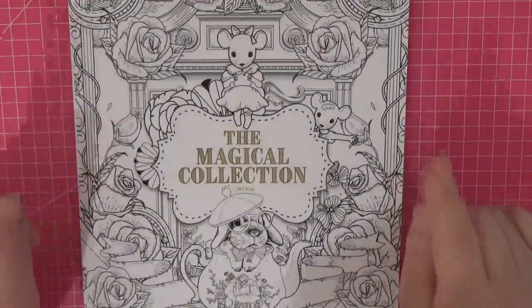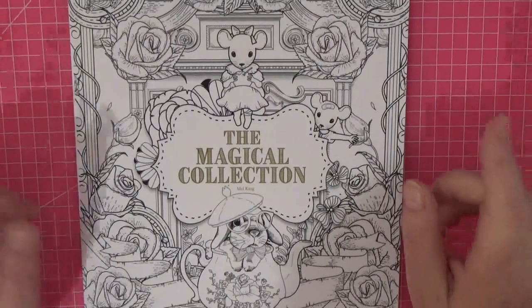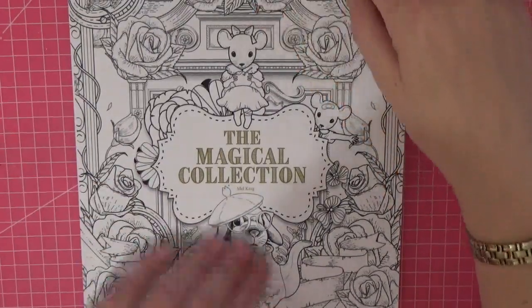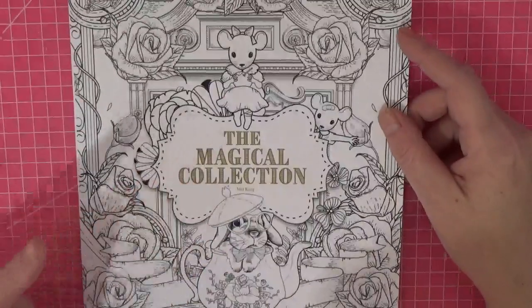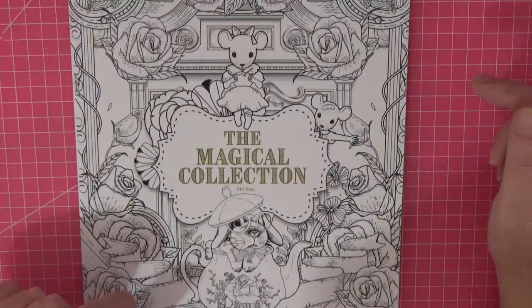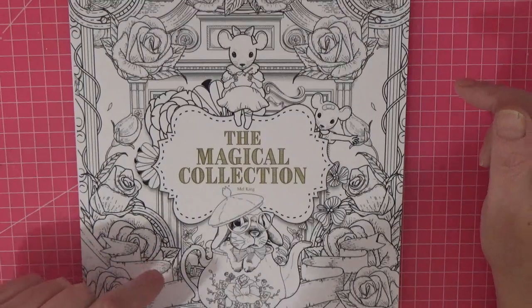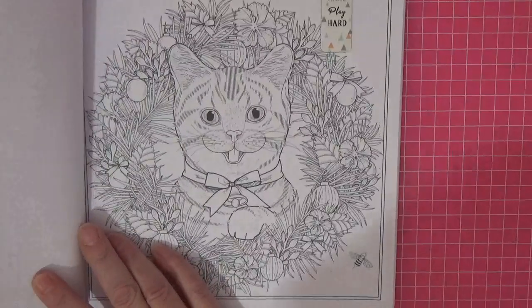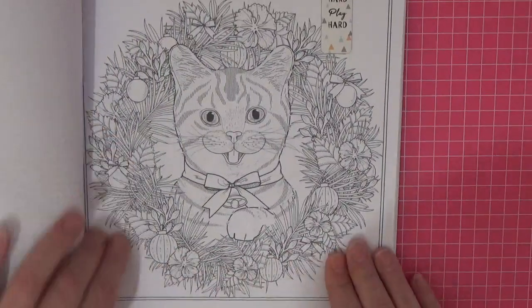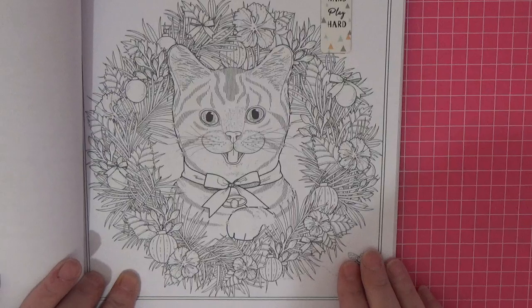Now she does have a dedicated Christmas book which I've also got. But that's my little gift note there. I always keep them with my books. I think it's the Magical Christmas Collection. But if we open this up, we've got a little cat sitting in the middle of a wreath. Isn't he cute?